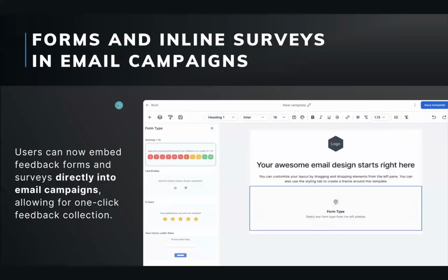Next, forms and in-line surveys and email campaigns. This is a tool that I believe is going to help a lot to get those quick actions, right? So this was available in other email marketing tools, and now it's available here. So users can now embed feedback forms and surveys directly into email campaigns, allowing for one-click feedback collection.